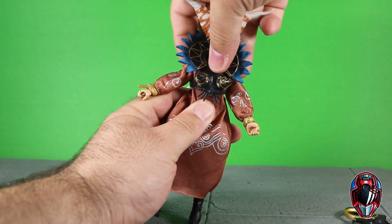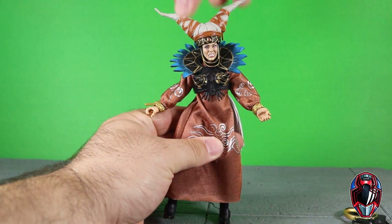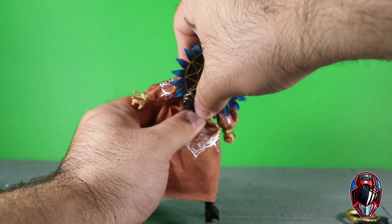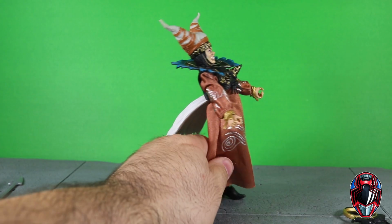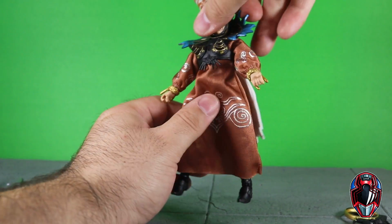Typical female Power Ranger figure, so we get the diaphragm rocker, so we can tilt to the side, tilt to the other side. You can go back slightly, you can go forward a little bit, and then you have the inverted ab crunch in there as well, but you can only get her to go down so far. Going back is actually quite a bit. As you can see there, she leans back.